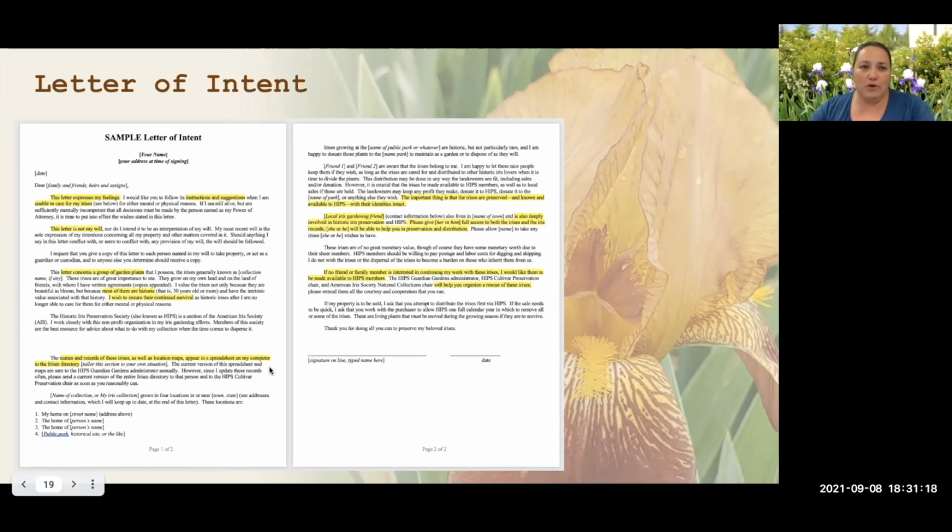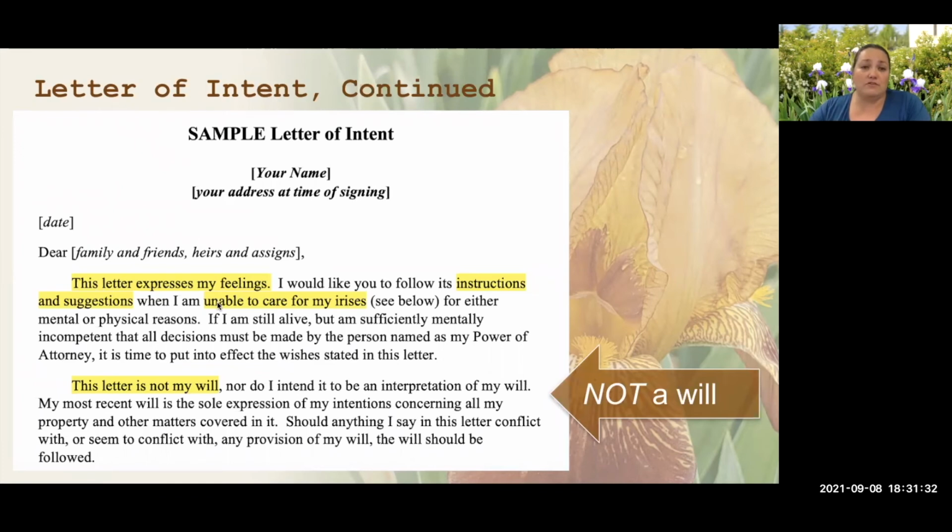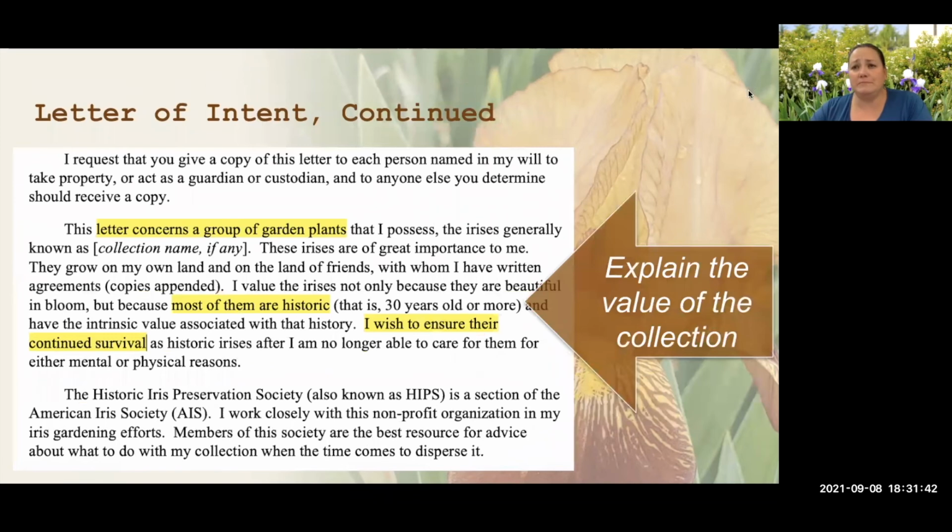But I'll run through the key points of our letter of intent. I know you can't read this because the print is really fine, but it is available on our website. First of all, make sure that you express to people, these are my wishes. This is my desire. This is not part of my will, but I want you to make the best effort with my garden. You can explain to your family and loved ones that there's a value out there, because some of these are historic items. They're rare. I want to ensure their survival, because your family may just think that you like collecting irises, and they don't realize that there's some greater value in some of those items than just that it's your hobby.